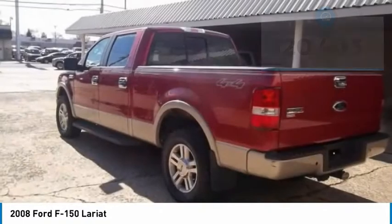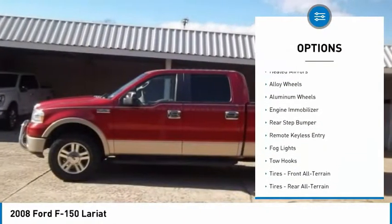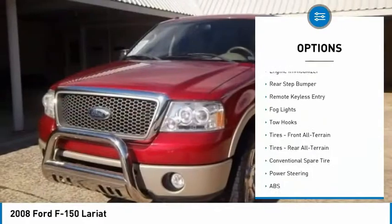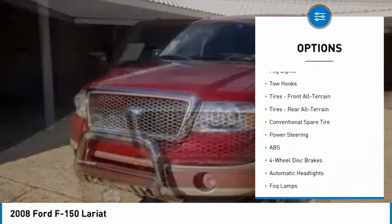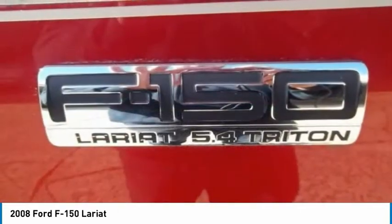Here are some of this vehicle's great options: tire pressure monitor, four-wheel drive, bed liner, heated mirrors, alloy wheels, aluminum wheels, engine immobilizer, rear step bumper, remote keyless entry, fog lights.